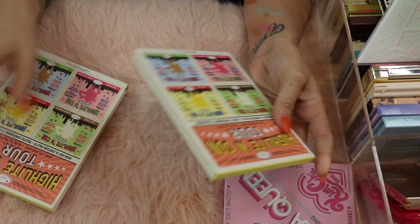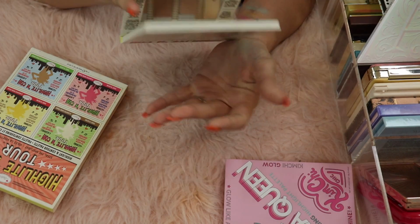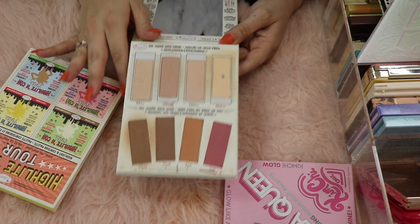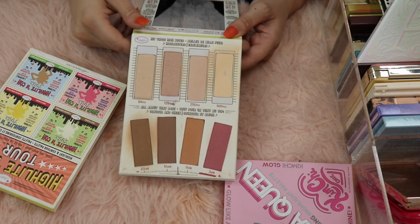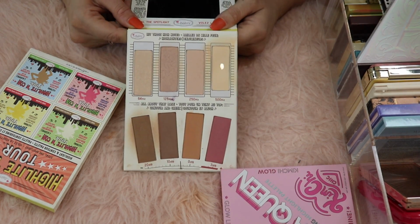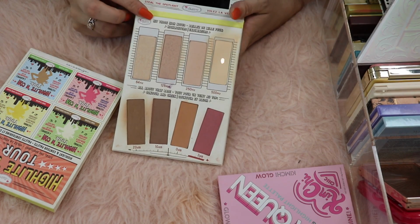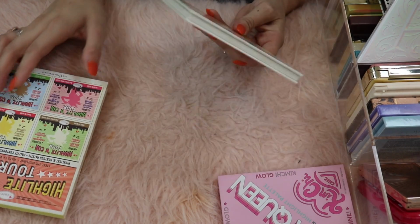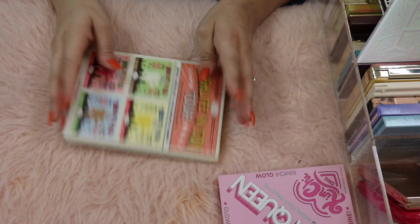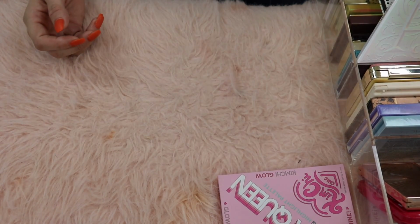This is the Balm Highlight and Contour Palette. This one has also survived a mini declutter. Here's my only issue with it. I love this palette. I think it's gorgeous. I don't like the longer rectangular pans, and as much as it pains me to say it, I think I'm gonna go ahead and pass this one along. I think I'm going to, because it just, I don't know. I think it's time for me to let go of this one. I've kept it for so long, and I think it's time.